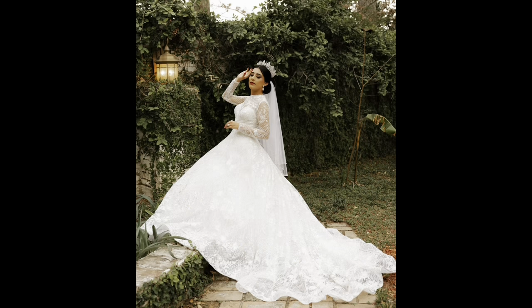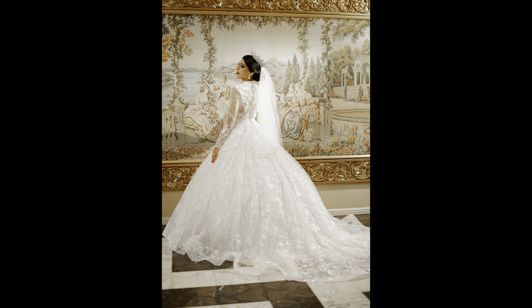I wanted it to still flow. As you can see in this dress, it still flows. And there you can see my veil. As I said, it's double layered. And then in this picture, you can see the back of my dress.